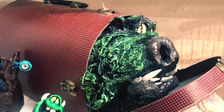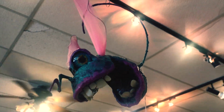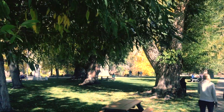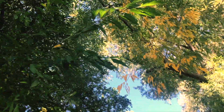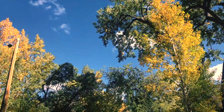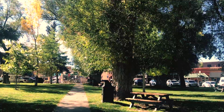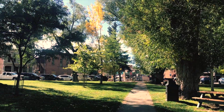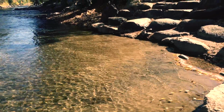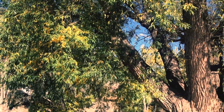I love Salida. It is such a cute little town right on the river, and it's just a beautiful way to spend an afternoon. Salida is alongside the Arkansas River. Lots of artsy little shops and restaurants in town, and even a little distillery that makes gin and whiskey called Woods. Great town. I love this area.